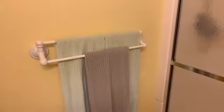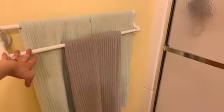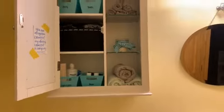And then I have my extra hand towels right here. I hang up all of my bath towels. So I have 4 of them. The 4th one is in use, so it's not currently hung up. But I just have a double towel rod so that I can hang more of my towels on the wall, and I don't need a large linen closet or a lot of storage space for it.